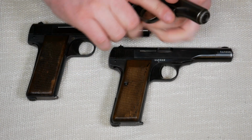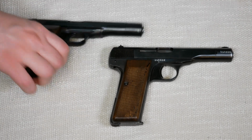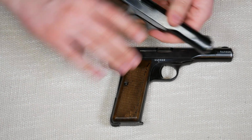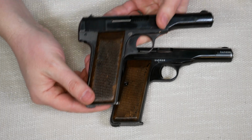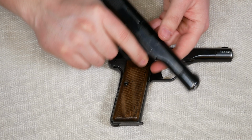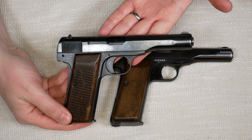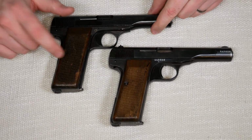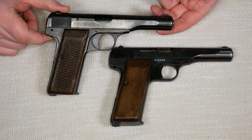But it's actually something I don't mind that much. These feel a little bit slick, but there's a nice checkering cut into these wooden grips. They add a little bit of thickness to the gun, which is honestly not that bad when gripping it. It fills out your hand a little bit more, gives you a little bit better grip, a little bit better purchase with the gun. So it's not really a negative to me to have these wooden grips. And plus, I just like the way that wood grips look on these old pistols.